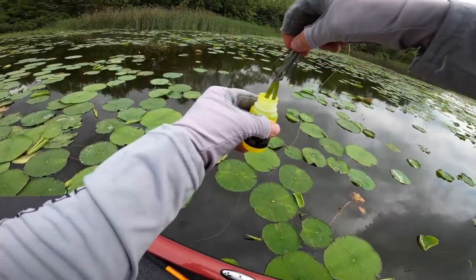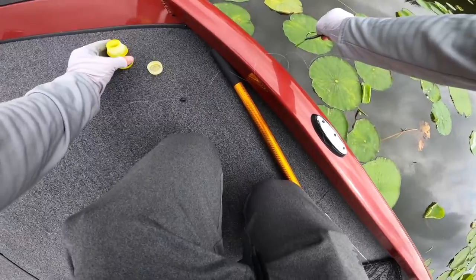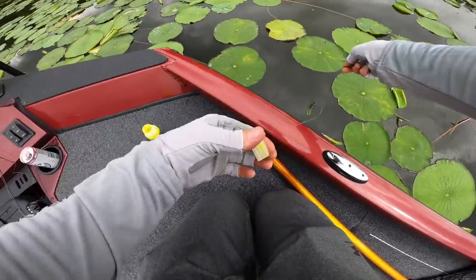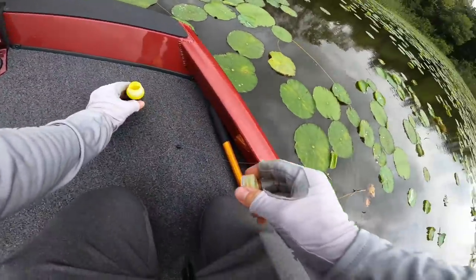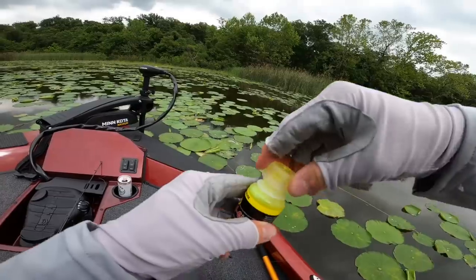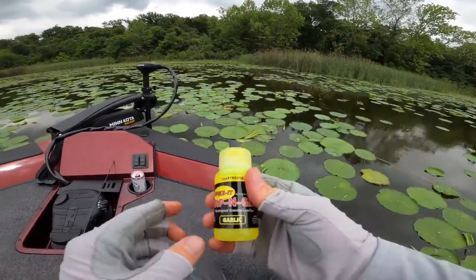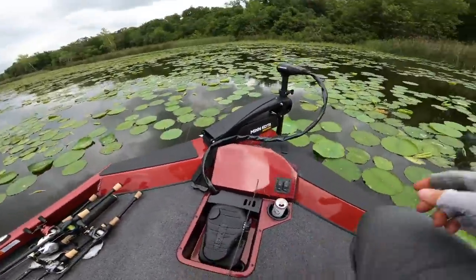So I'm just going to dip a little bit, and I'm gonna leave that sitting over the boat while I am very careful. And you know what, I'm just gonna drop the trench hog in the water real quick. Boom. I'm gonna let him rest on a lily pad. And I'm going to put this top on here. You do not want to get this on anything except for your baits. That is what I hear. And it smells pretty luscious, I got to tell you that.